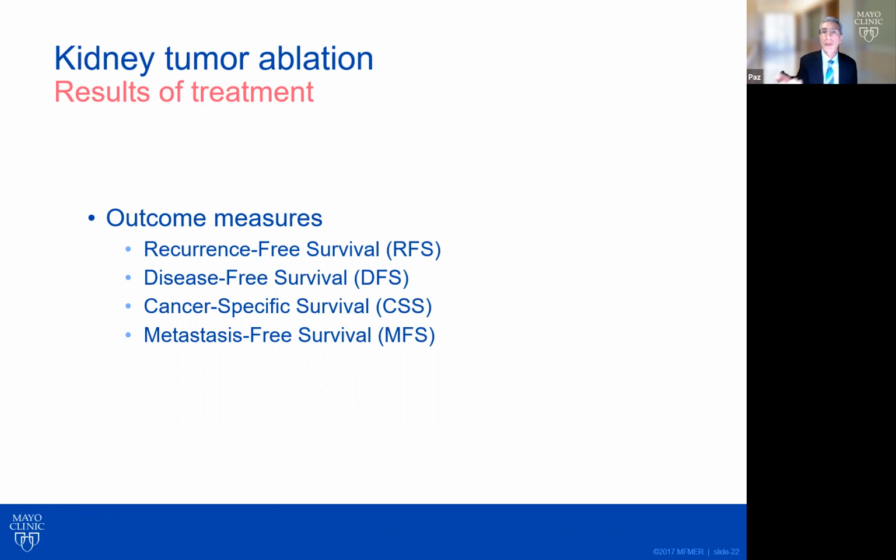Now, a person might be perfectly alive, yet not have survived without metastases, right? That would be someone who perhaps reached 2 years or 5 years or 6 years metastases-free survival. So we will use these various measures to be able to say how well or how badly we do.